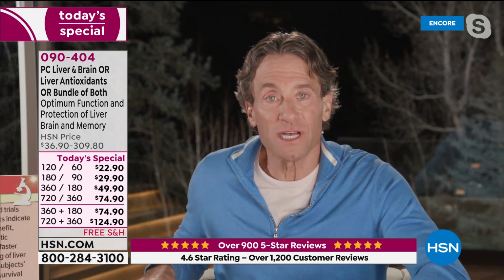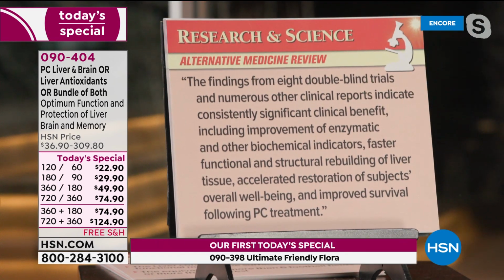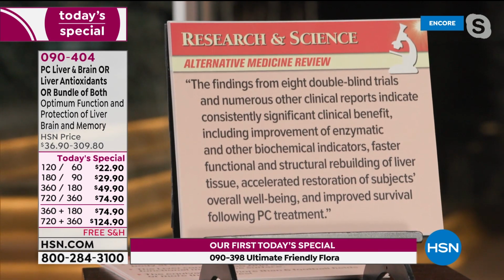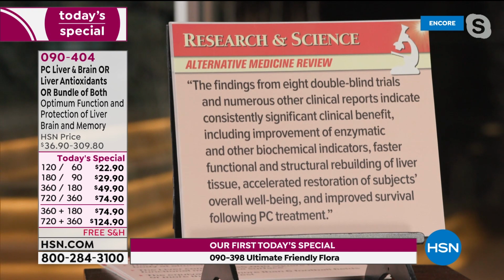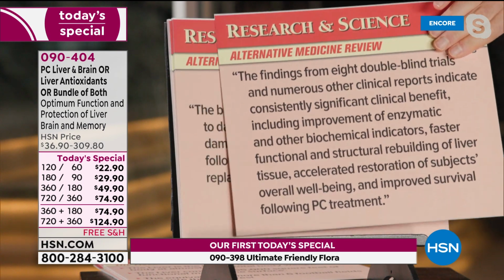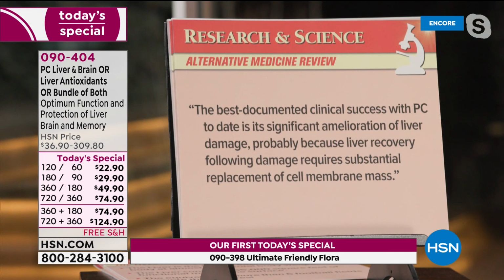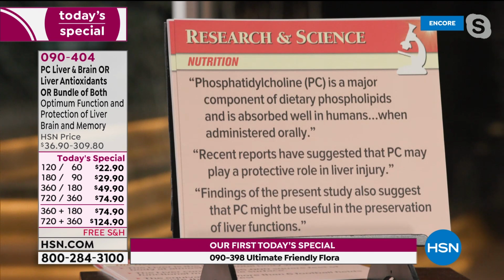I have some scientific charts, some quotes from different journals that I thought we'd go through some of, because I have probably about 100 of these, but we'll limit it. So here, the findings from 8 double-blind trials and numerous other clinical reports indicate consistently significant clinical benefit, including improvement of enzymatic and other biochemical indicators, faster functional and structural rebuilding of liver tissue, accelerated restoration of subjects' overall well-being, and improved survival following phosphatidylcholine treatment. The best documented clinical success with phosphatidylcholine to date is its significant amelioration of liver damage, probably because liver recovery following damage requires substantial replacement of cell membrane mass, and phosphatidylcholine is the cell membrane mass. And again, not a drug or medicine, just a building block of a healthy liver.